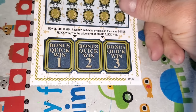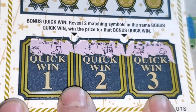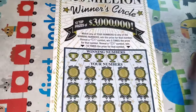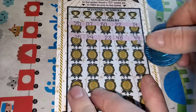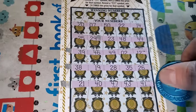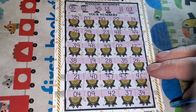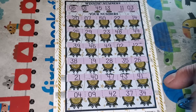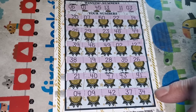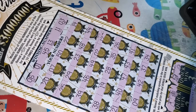15, 16, 17, 18. One in 2.88. Two matching symbols. Hat and cap. Okay. 5X or 10X, you're going to win at least $300. Did that the other day. That was cool. Not today. See if we can get a single match. 1, 3, 6, 11, 13, 45. Nope. Four in a row. Okay, let's go to the other 30.